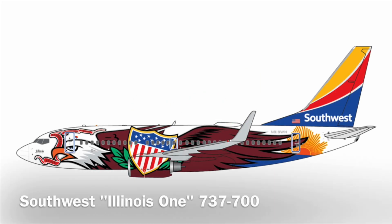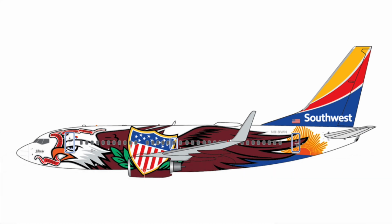Moving on to the next model, which is my favorite one from this release, the Southwest 737-700 in the Illinois 1 livery. Just look at it, it looks incredible, and I already have the Tennessee one and the Florida one, so I'm super excited to get this one as well. I really hope it is in the newer 737-700 mold.